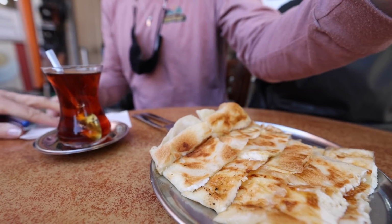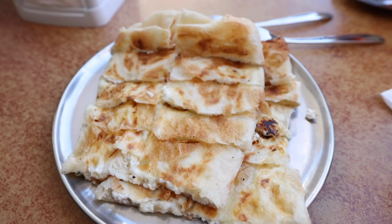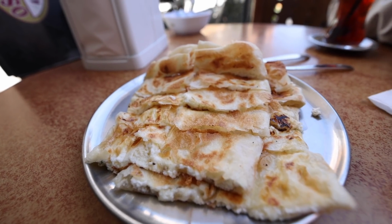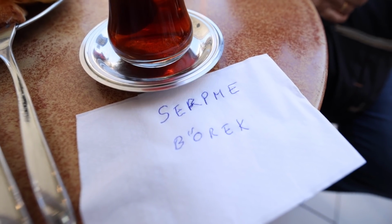So with Borek, there's many different types. We've seen a couple of them when we ate with Turkish Food and Travel. She made one that had all the layers on it. We've had su Borek, which is the wet one where they boil the middles. And then there's even like a Laz Borek, and there's many more types. Because of the way he's in there, he's throwing it around, he's opening it up, they're actually going to call this a Selkme Borek.